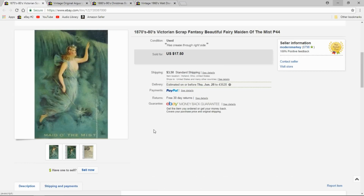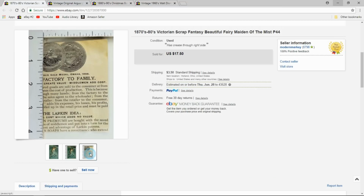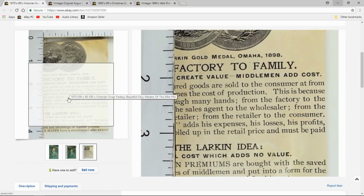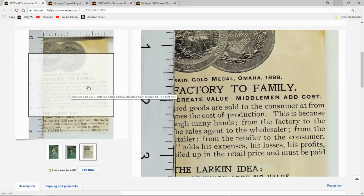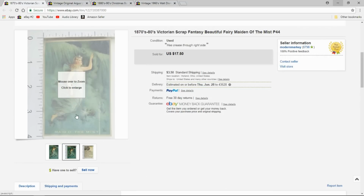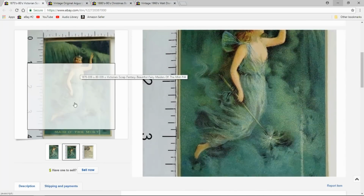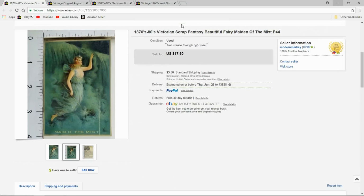This is literally a scrap of paper again, and I did sell it for $17.50. It even has a line, as you can see, after Mist running through it here. Now, it's a fantasy piece. It's cut out of a Larkin Soap Company, I'm not sure, maybe a magazine, maybe an almanac, something along that line. It could even be a part of a paper card, but literally it's just a chunk of that card that somebody has nicely cut out around the edges and sold it. It has scrap in the title. It's not stating it's something it's not. I listed it as scrap.